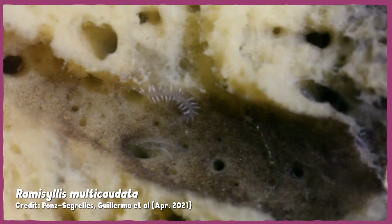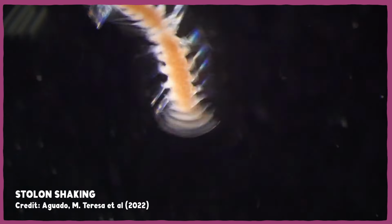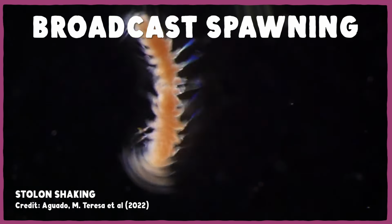Now, what larvae are produced by these strange oceanic love matches? We do not know. The researchers didn't find any within the sponges they sampled. We also don't know where mating happens, or what happens to the stolons after that, or even how many stolons a single worm can produce. If Ramisyllis is like some of the other worms in its family, its stolons probably swim somewhere, release their gametes into the water column in what is known as broadcast spawning, and then die.